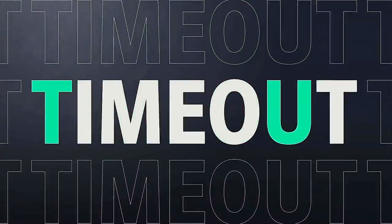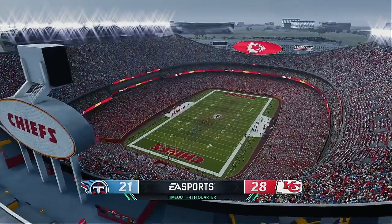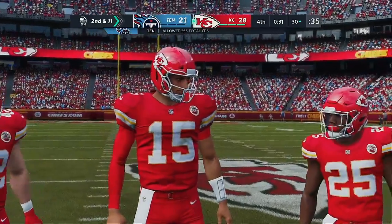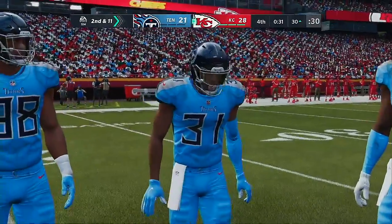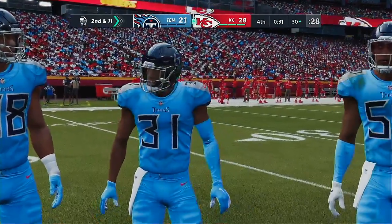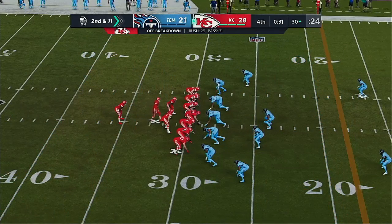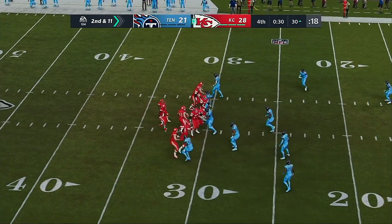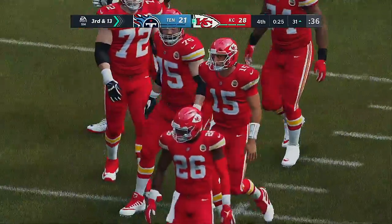Victory in the cards now for the Chiefs as they take a knee here. Now the Titans will use their third and final timeout as they stop it with a little over 30 ticks to go in the football game. And now here comes Kansas City. Mahomes down to a knee, and that should just about write a finish to this one.